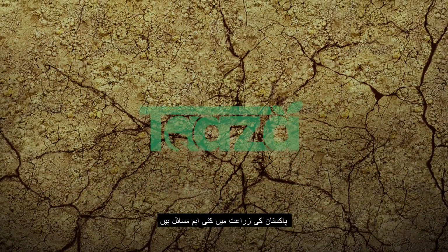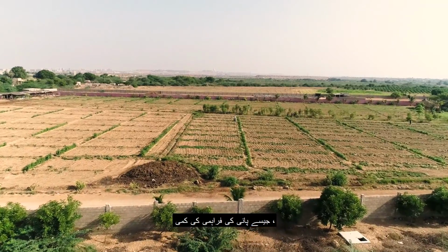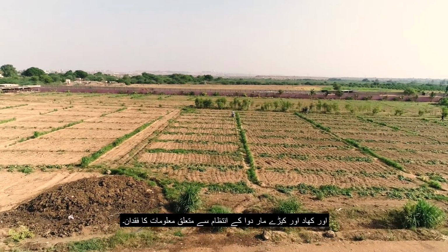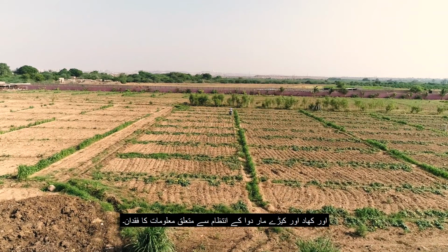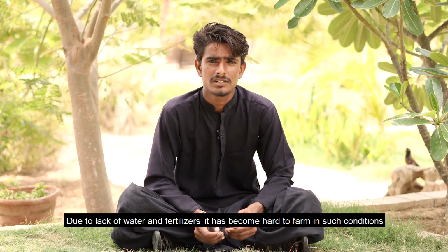Pakistan's agriculture is home to several critical problems such as lack of water supply and lack of knowledge regarding fertilizer and pesticide management.